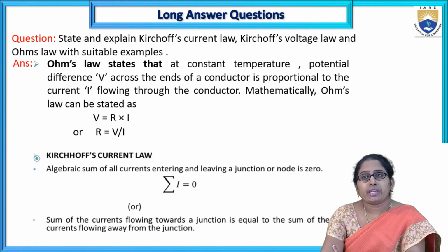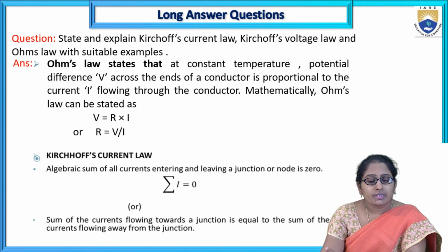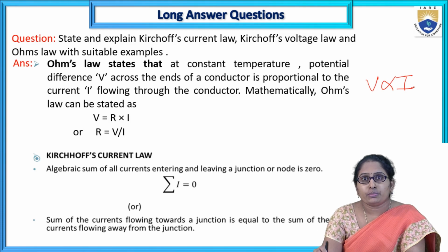So first we have to explain each law, and then we have to give the example also. Okay. So first is Ohm's law. Ohm's law states that at constant temperature, potential difference V across the ends of a conductor is directly proportional to the current I flowing through the conductor. V proportional to I.